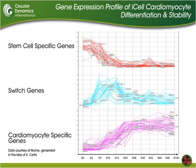And then the most important thing is that when these cells go through the differentiation process, right about day 14, which is when they start beating, those hallmark genes of cardiomyocytes stay on for the entire 120-day period, demonstrating the stability of these cells in culture. We actually have cardiomyocytes in culture that have been beating for going on 6 to 9 months, continuing to beat just by changing the media.